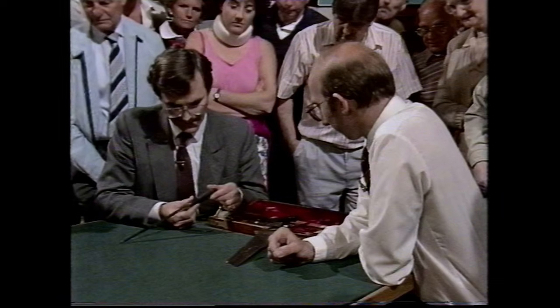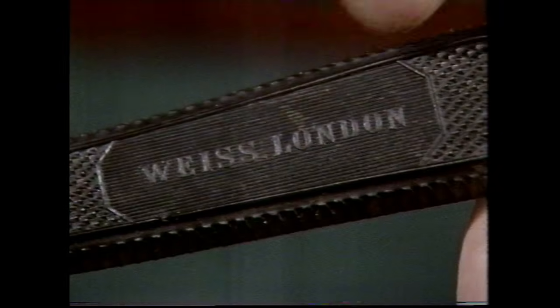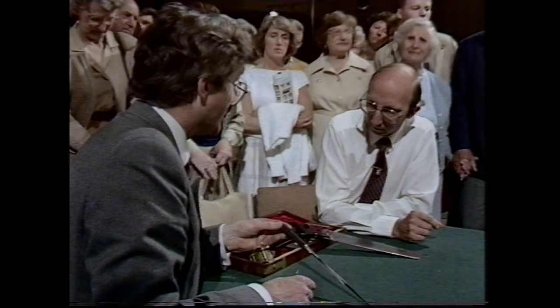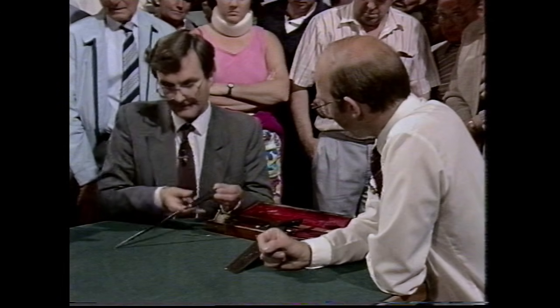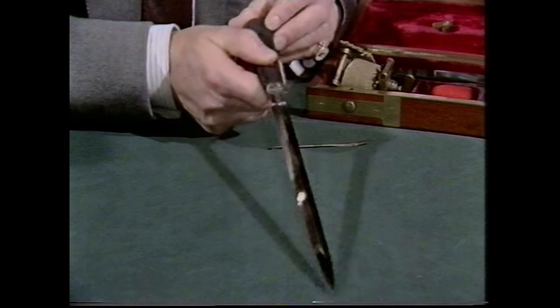This type of knife has an ebony handle or perhaps a bakelite handle. I think with this Weiss moulding on it, the name of the maker is Weiss, London, it's going to be before 1880. These were used as recently as the First World War, you can find descriptions of them being used. Almost in every man's kit for chopping off limbs. These are called Liston knives after a famous surgeon called Robert Liston who used these with great effect.